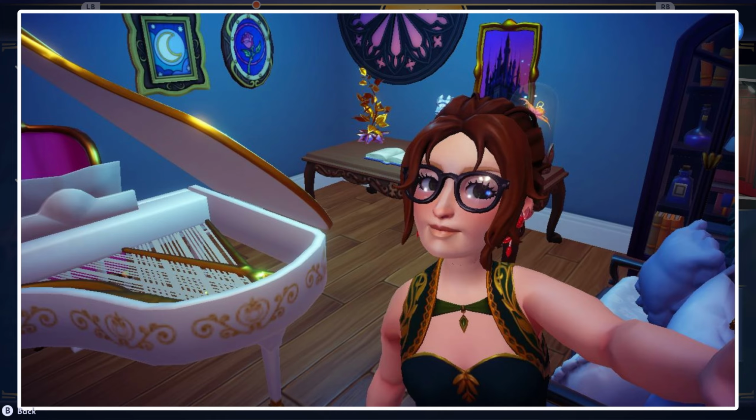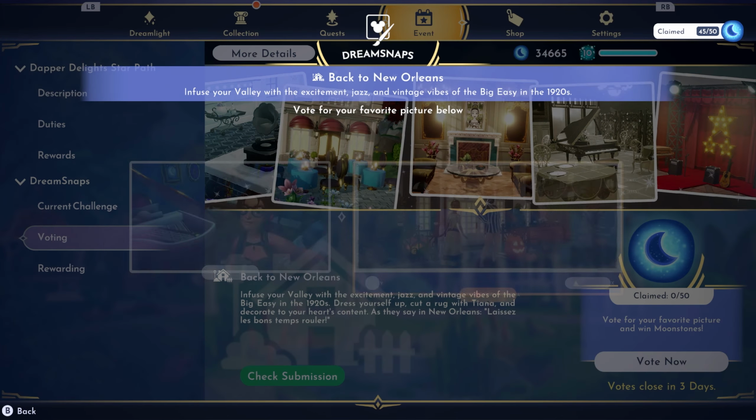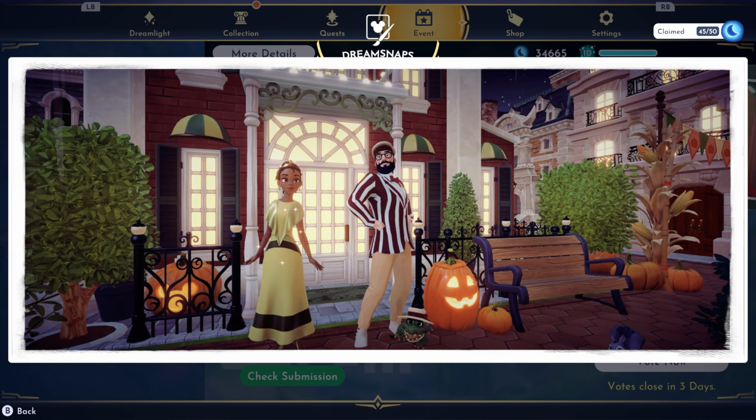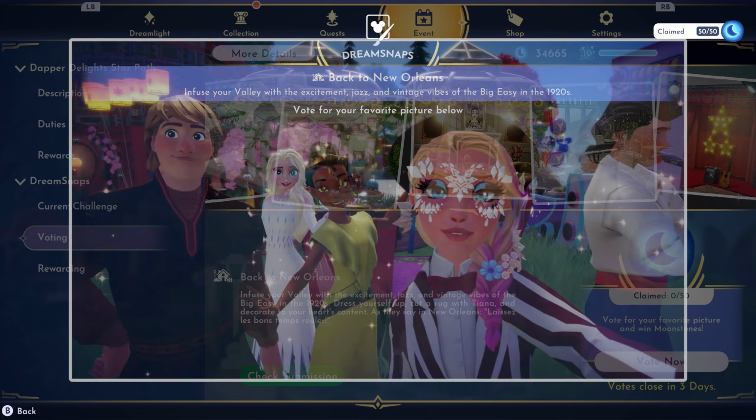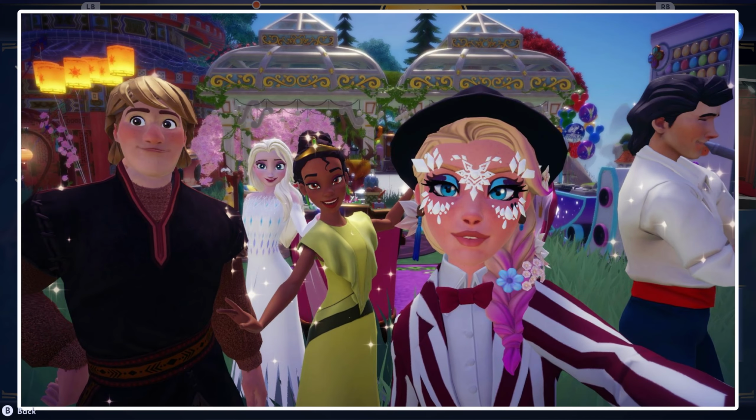And that one, maybe. Oh yes. Nice wide angle shot. Spooky time in New Orleans. Love it. Go with that one. Maybe. Uh-oh, it's raining in the game. It's also raining in real life.